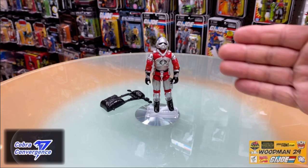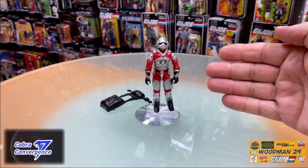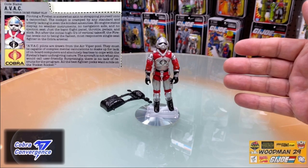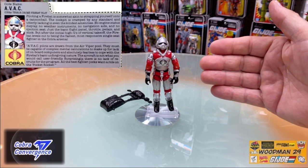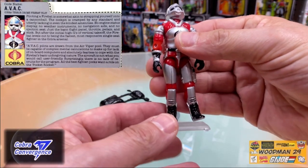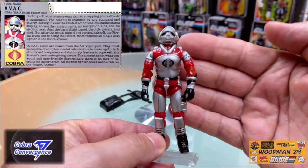The Terror Drome also came with a figure. And this figure here is called the A.V.A.C, which stands for the Air Viper Advanced Class. And I'll put the file card up on the screen, so feel free to pause the video and read that if you like. Alright, let's take a nice close look at all the wonderful details of this figure.